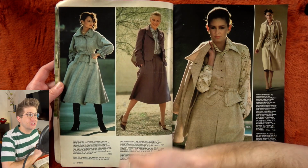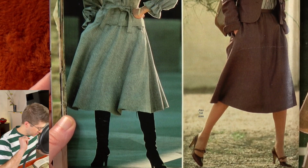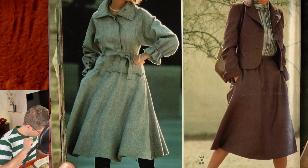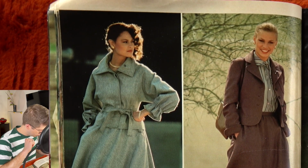It's the cover look. It's our cover lady from our cover, softened to suit fashion's new look. Our two-piece wool blend flannel suit is ladies' first choice. The jacket's deep dolman sleeves and shirred cuffs make an impressive showing.